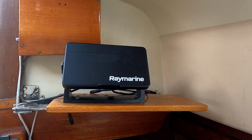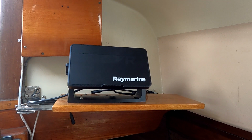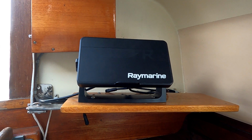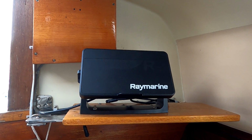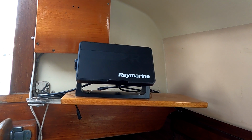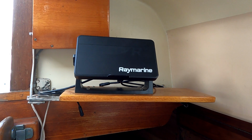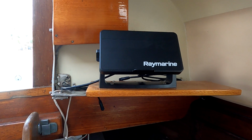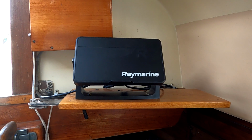After much fooling around, I'm pretty sure that we had a compromised chart file on the little SD card that they're on, because this chart plotter reads the charts from the SD card every time you power it up. So I made up a new SD card using the rather complicated procedure that Raymarine has, and downloaded a new set of charts. And now it works, but I don't trust it to keep working. So I'm in the process of making up another SD card with the charts on it, if I can.